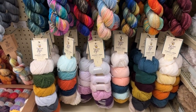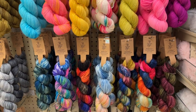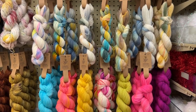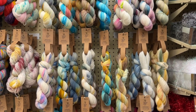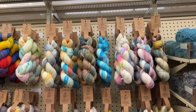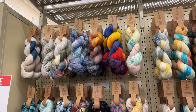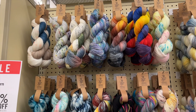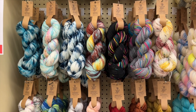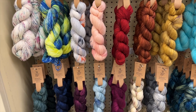Okay, and here we go with our hand-dyed hanks. Oh boy. Most are superwash merino, I believe. But I did see some alpaca in here. It'll be coming up soon. Aren't they beautiful? And up there in that corner, I didn't take it down and look at it, but boy, that is a beautiful hank with that dark blue aqua with the natural colors.